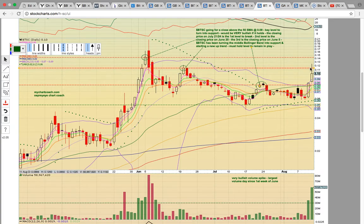It needs to close above that level, and then that would put this June 5th close on deck. That's the recent high close. If it can close above 14.5 and turn the level into support, then this could end up breaking out much higher. So keep an eye on BTSC. They did put out some news last week as well. So this chart is really heating up.